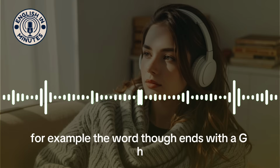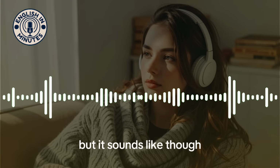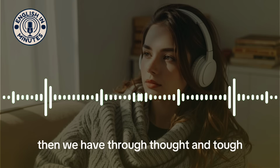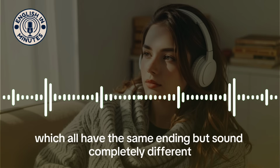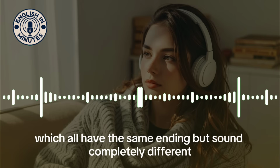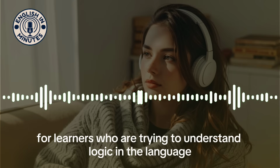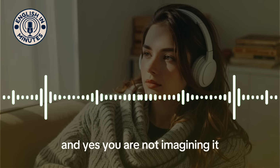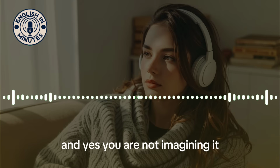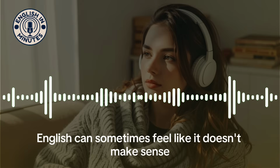For example, the word though ends with a GH, but it sounds like though. Then we have through, thought, and tough, which all have the same ending, but sound completely different. This makes reading and speaking harder for learners who are trying to understand logic in the language. And yes, you are not imagining it. English can sometimes feel like it doesn't make sense.